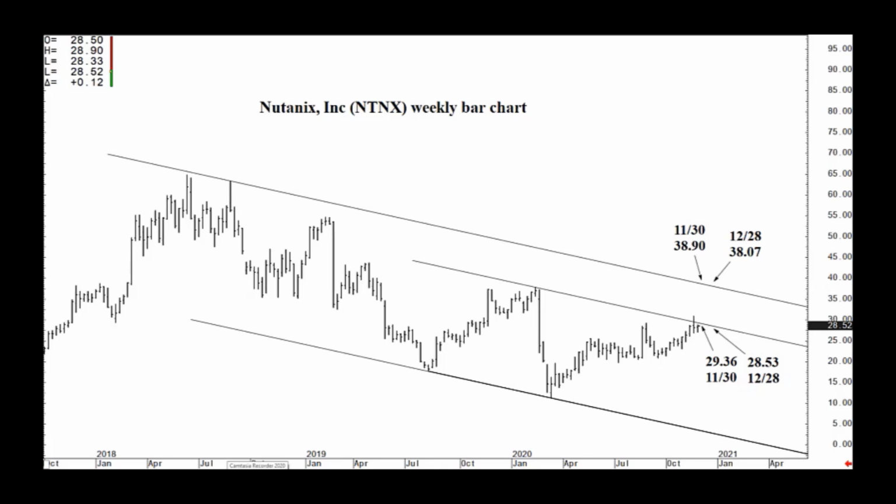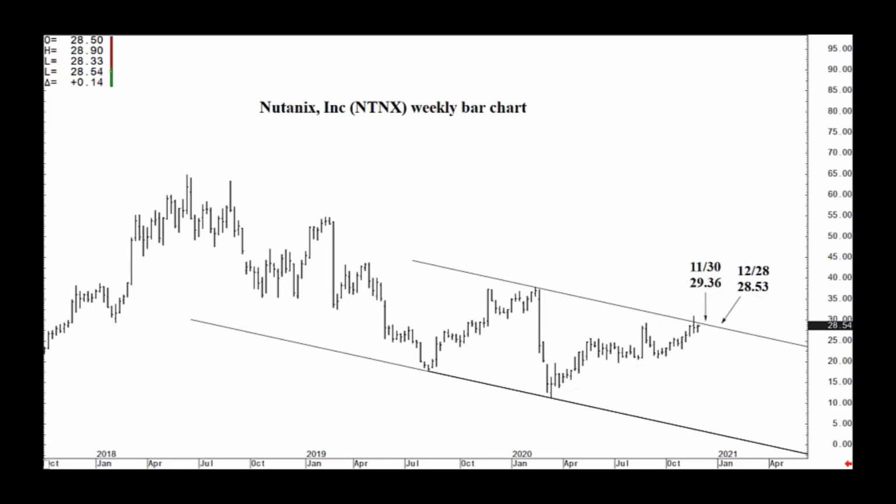If we close this week, for instance, above 29.36, that'll put us into later January, where I also show at that point in time a convergence of an ascending channel top and that long-term descending channel top, which will then be at 37.45. So, nice buy signal above 29.36, roughly 20 to 25% gains if that occurs.